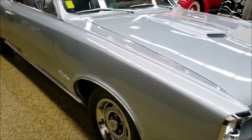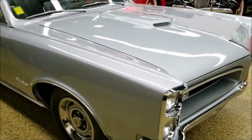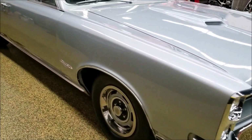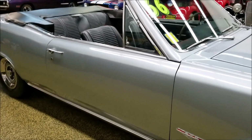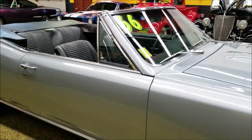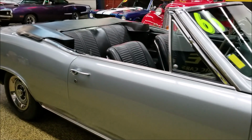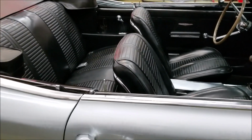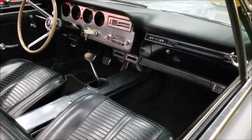It was originally a W paint code car, so it would be platinum poly, so it's still very close to that original color, the silver on it, if not the same. I don't know if it's a shade off or not, but it is a platinum poly car. Also had a 2 code for the top, so it was a black vinyl top originally, which it still has, and black vinyl interior. So still the way it would have came from Pontiac back in the day.